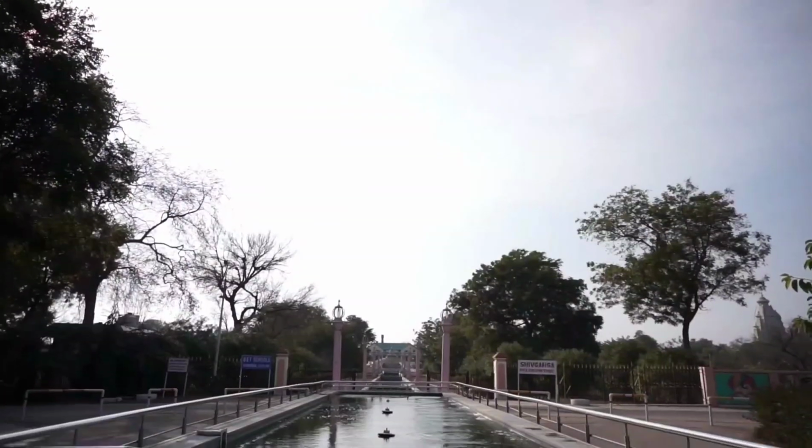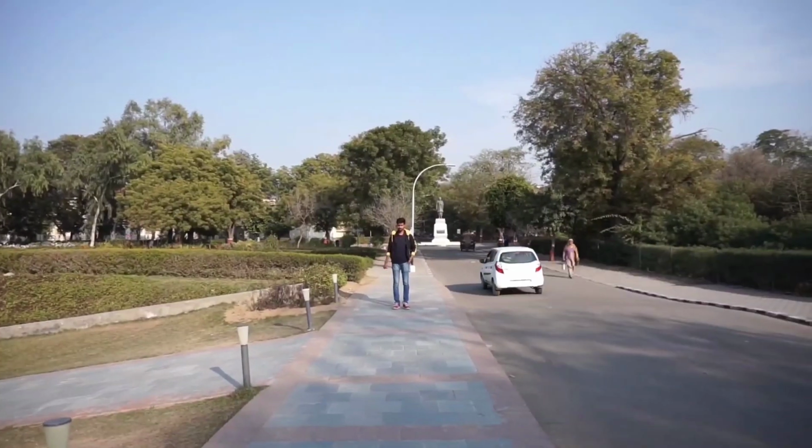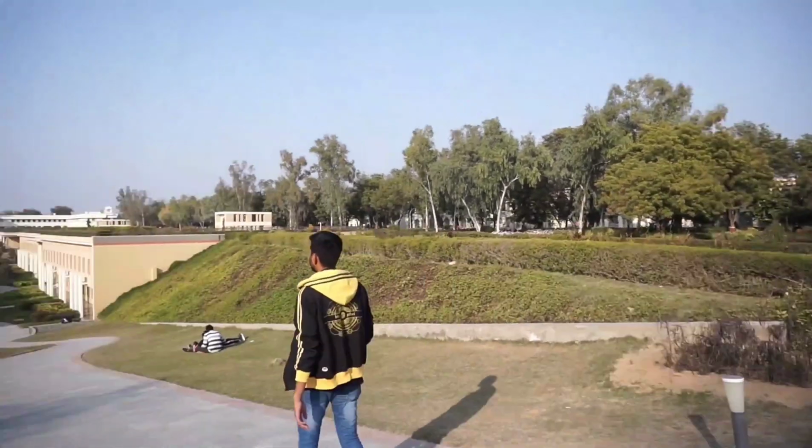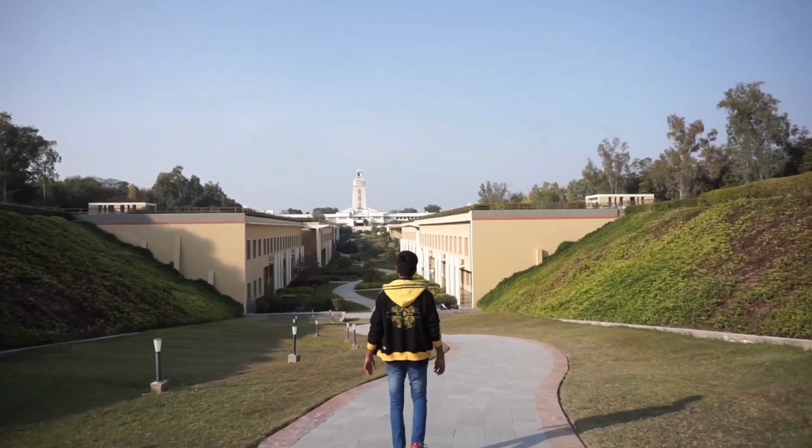This is a view of the Shiv Ganga gardens from outside. Let me now take you on a walk through the most scenic view of the campus.